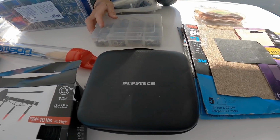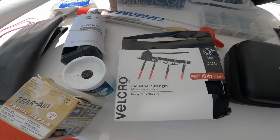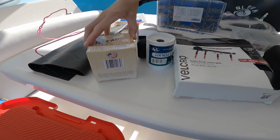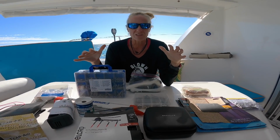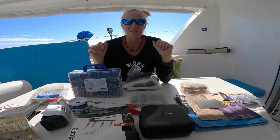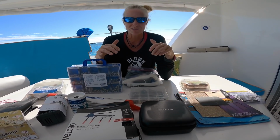Yep. We have an endoscope that we can look in places where we can't actually get to. Velcro, splicing kit, and a mouse trap, and a sail repair kit, a fabric kit, and then stainless steel seizing wire. These are the top 15 things I pulled out of the box. The rest of the box is full of more miscellaneous items like this. Absolutely essential. We use this box all the time.